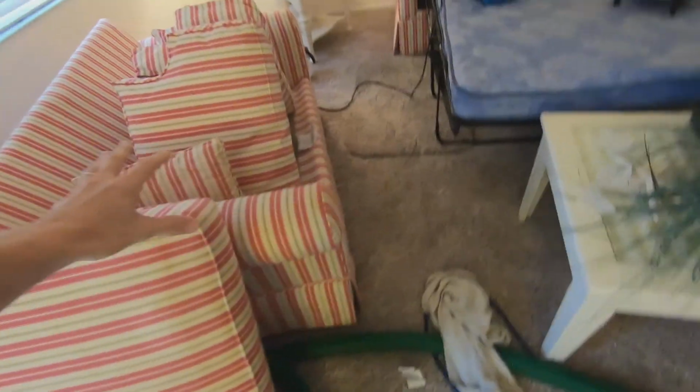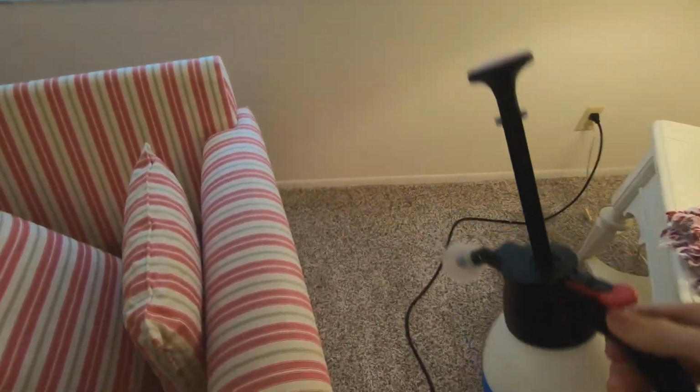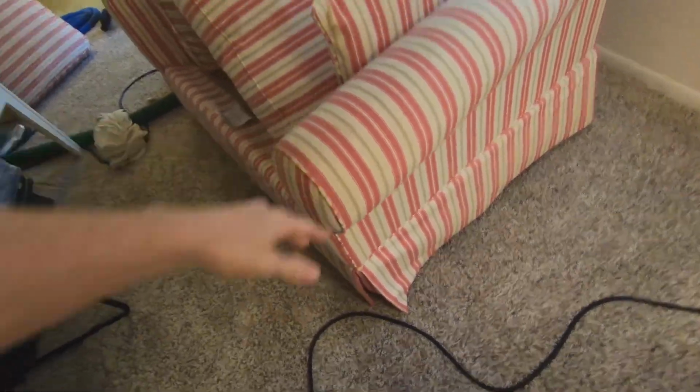So on this cushion, we were just using Sagerside. That's what we're using to treat the cushion. And on all of this fabric, we're using Sager's Eloquence, which we have mixed up here in our fancy bottle. So that's what we're using. It's a good product. It's nice and safe for fibers like this material, and it turned out pretty good.